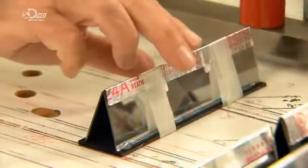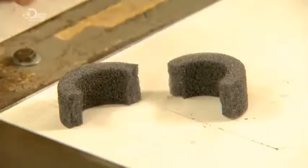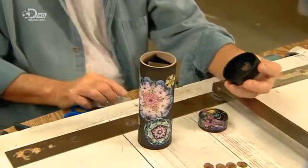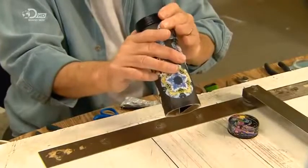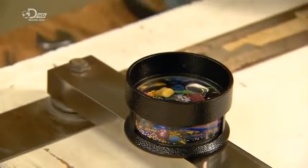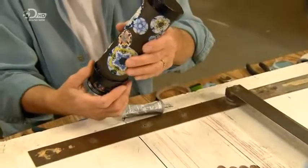Now it's time to assemble the kaleidoscope. He slides the mirror system into a heavy cardboard tube and cushions the mirror system with foam, and this stabilizes it. He then installs a metal eyepiece and a glass lens on one end of the kaleidoscope tube. Then slides the object cell into a protective metal cage that rotates. A transparent glass disc goes over the cell, and he applies adhesive to the cage, then inserts the assembly into the other end of the tube.